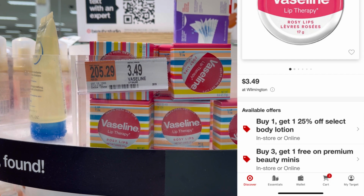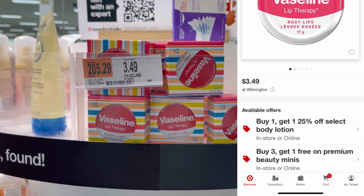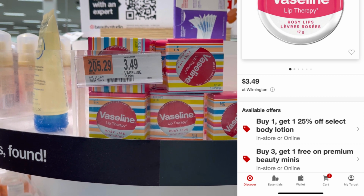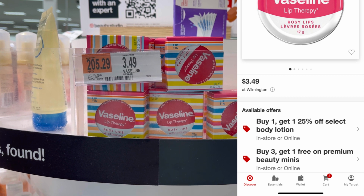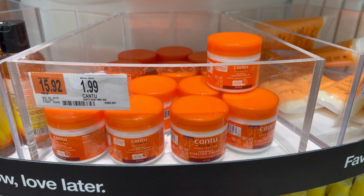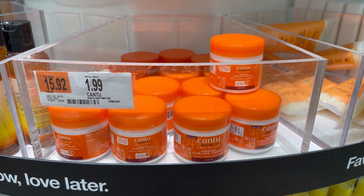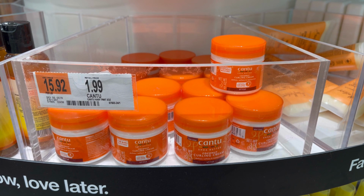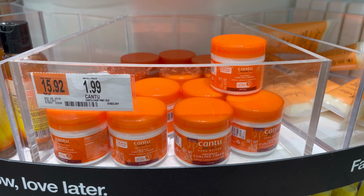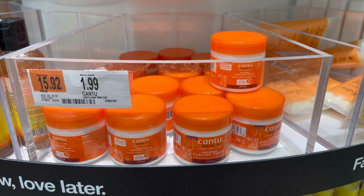Another item that I saw was the Vaseline. It was $3.49, this lip therapy. Buy one, get one 25% off. And then it's part of the buy three, get one mini free. So you get two of these, one of the hairspray, and then another item free. I'm not quite sure. I didn't try the deal, so I don't know which one they make free. Hopefully the highest one. And here's another one. This is a hair mask. It's only $1.99. This can fit very easily in your travel bag if you're going away for a week or so and you want to keep up with your hair mask routine. So a couple good deals going on with the minis.